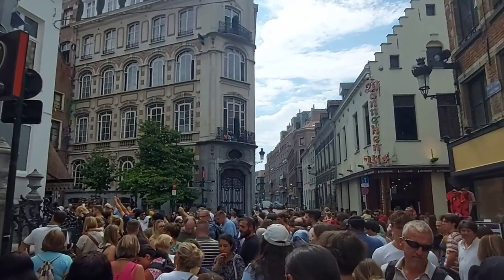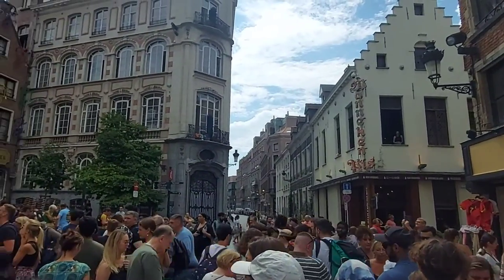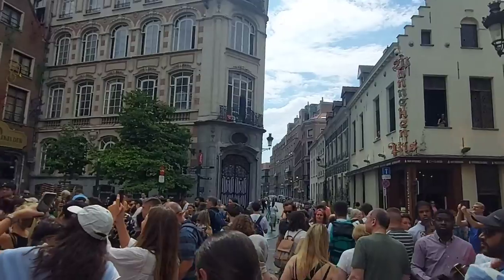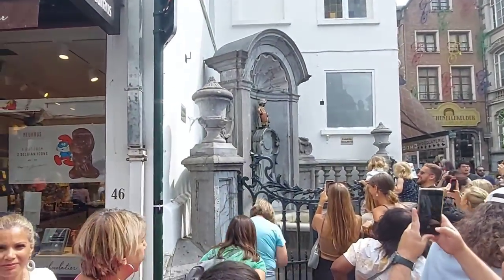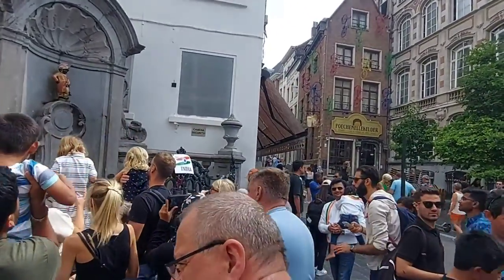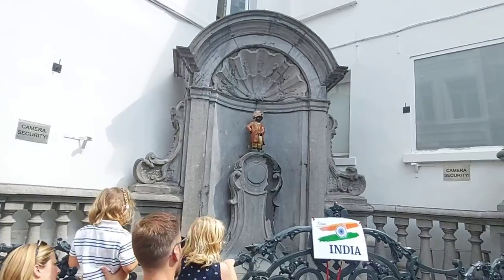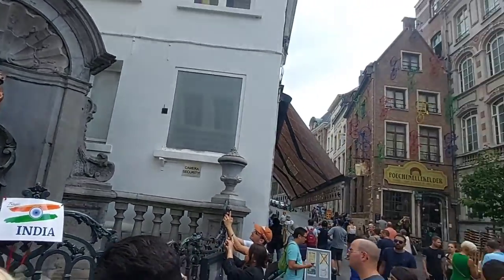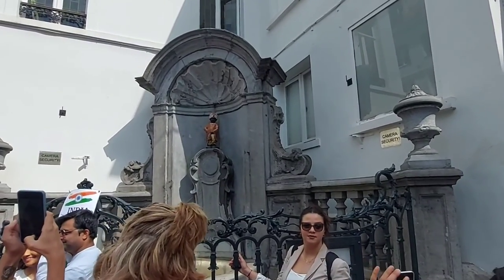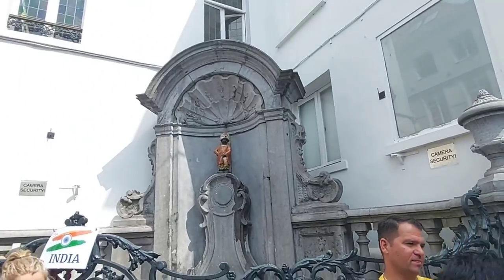So I think finally we are here near the landmark, which is called Manneken Pis. So it's very rushy here. People are trying to get the photograph. It's very small. I thought it would be a bigger one, but this statue is very small. This one is a copy, because the original one is kept in the museum because it has been stolen many times. So this one is the copy. It's pretty small.